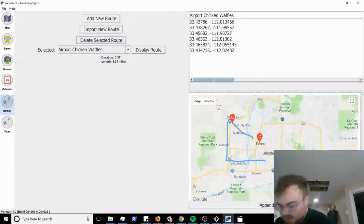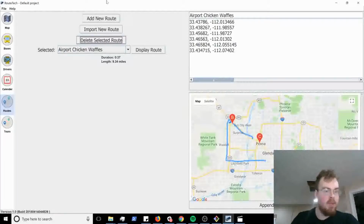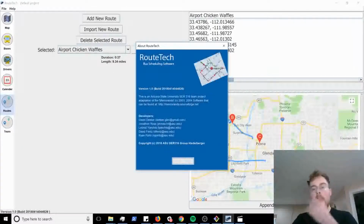Let's see, who's next? Next, we're going to do Ryan. Oh, you saw when this program loaded up that we had a pretty cool looking Route Tech logo that Ryan built. It's also here in the About Route Tech, which is nice because it gives credit to Memoranda and has all of our names here.